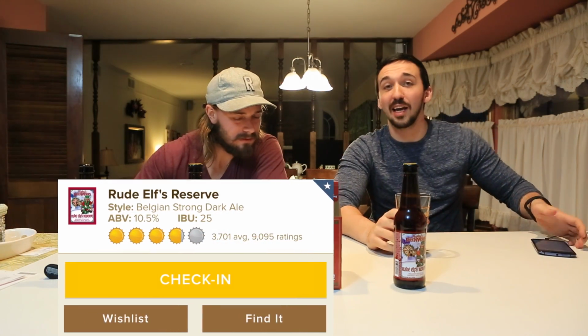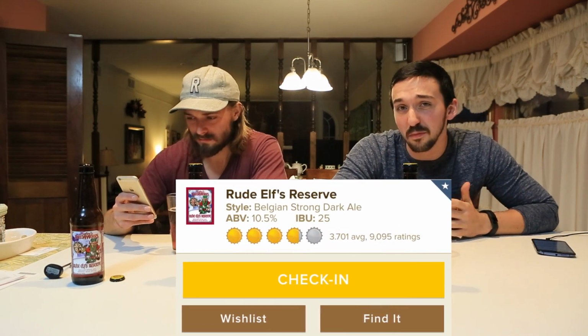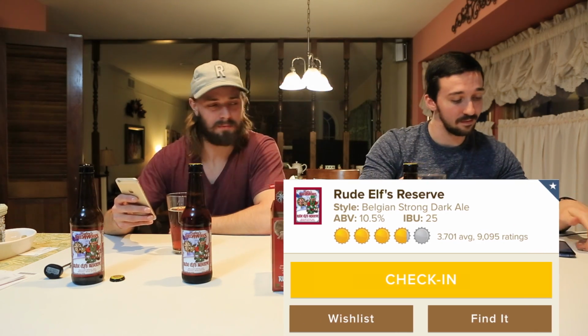It's tasty. Let's see what they got on Untapped here. So to guide our conversation, we're gonna check in on Untapped. So 10.5%. This is a 25 IBU. That's our bitterness scale. So not super bitter really at all. What people are tasting when they first take a taste of this, and what sits on your tongue, is all that spice. Our tasting notes today say this beer pours with a deep chestnut ruby with a creamy tan head. We already poured it, so I believe it. Well, I mean, we had to pour it super hard.